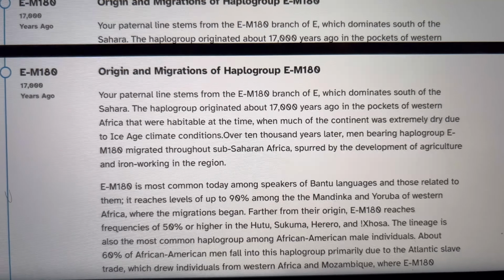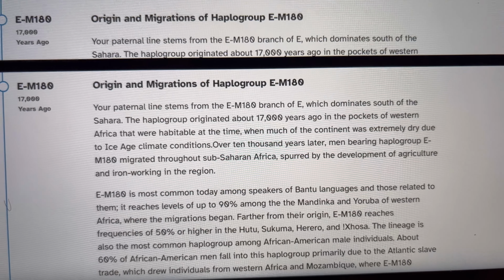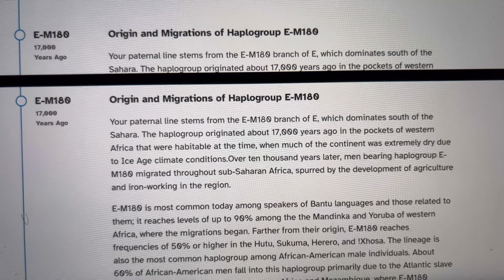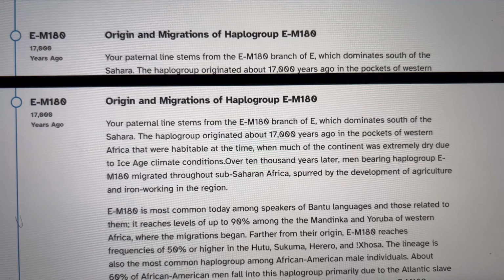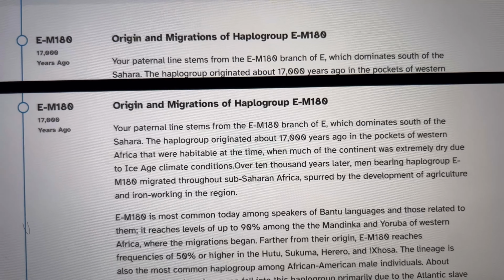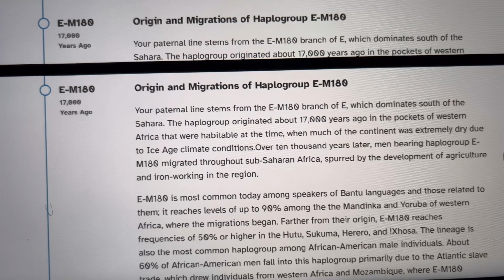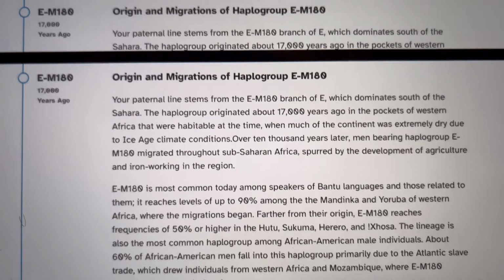So, your fatherland stems from E-M180, a branch of E, which dominates the south of the Sahara. I gotta tell y'all already, the haplogroup originated about 17,000 years ago in the pockets of Western Africa. So Ramses came from the Bantu, which is like Western Africa and Central Africa. That's his bloodline. So now we know that these pharaohs were really African. Now y'all know that.